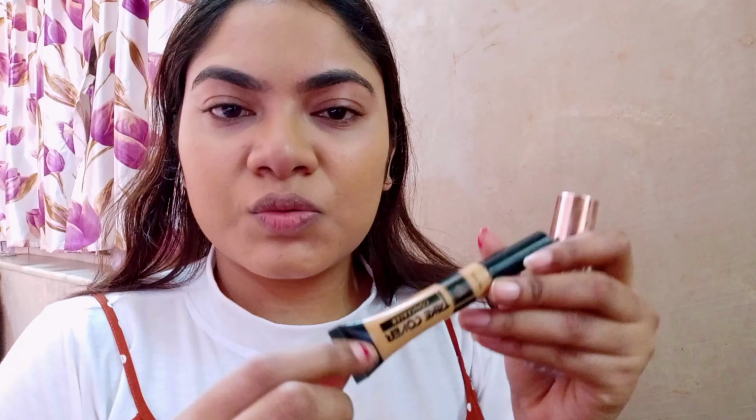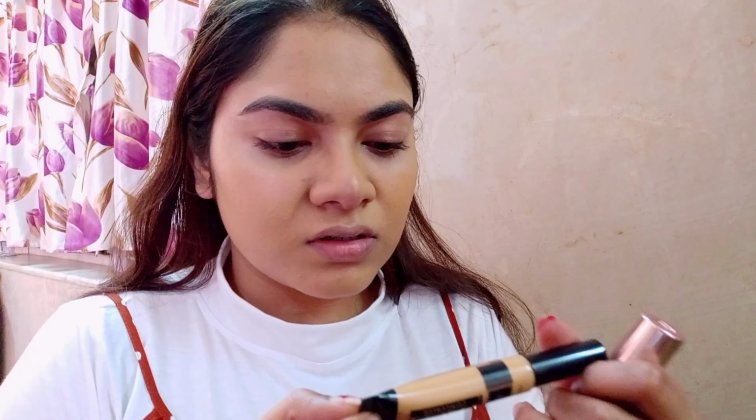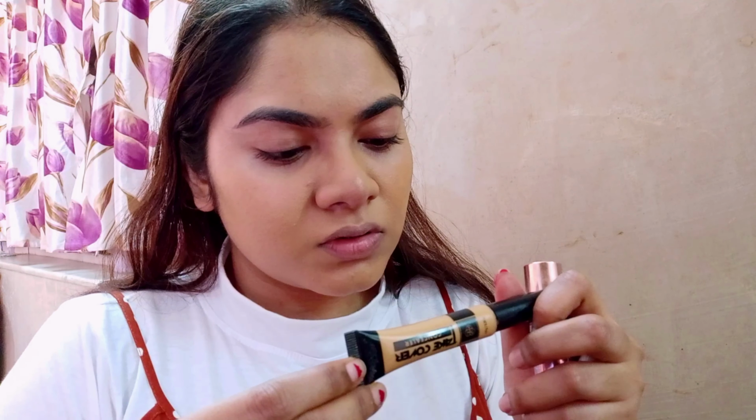Now coming to concealer, I have lots and lots of concealer. Today I'm going to be using this one, I think it's the Pack Takeover Concealer. I don't remember the shade name. It comes with a sticker and I got it off, so I'm so sorry that I cannot tell you the shade. But it's a bit dark for me.